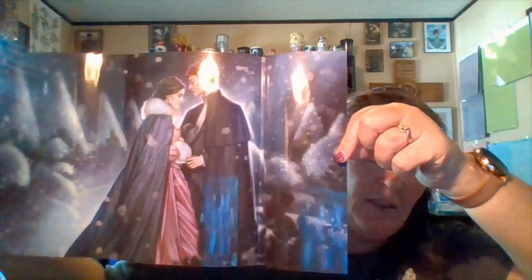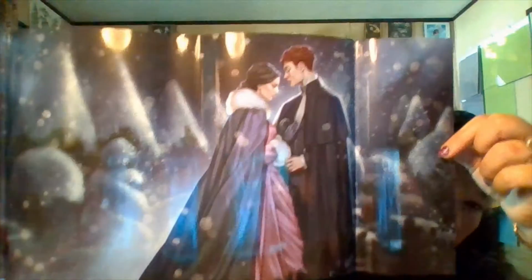Reversible dust jacket that is absolutely stunning. I wish I had the kind of artistic ability to create these, but I can't draw a straight stick man, but I love to look at art. It is absolutely gorgeous.